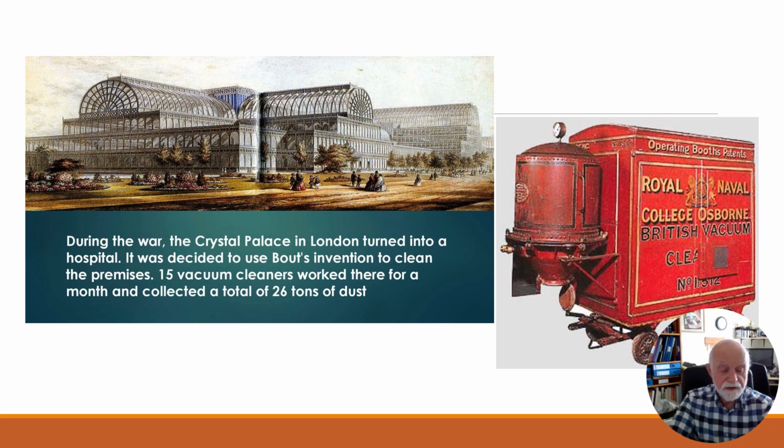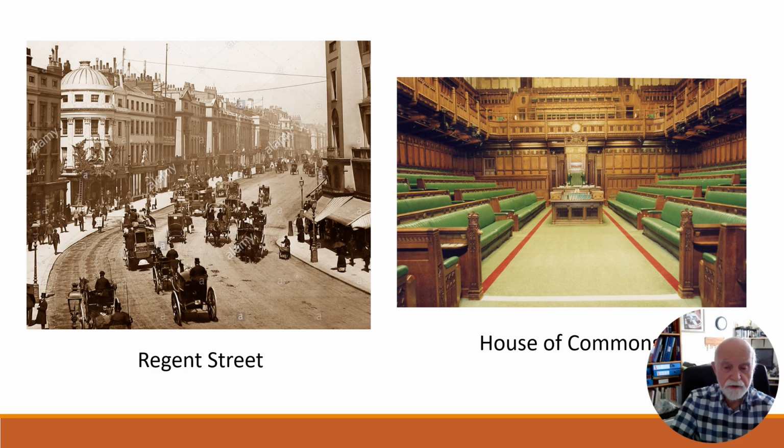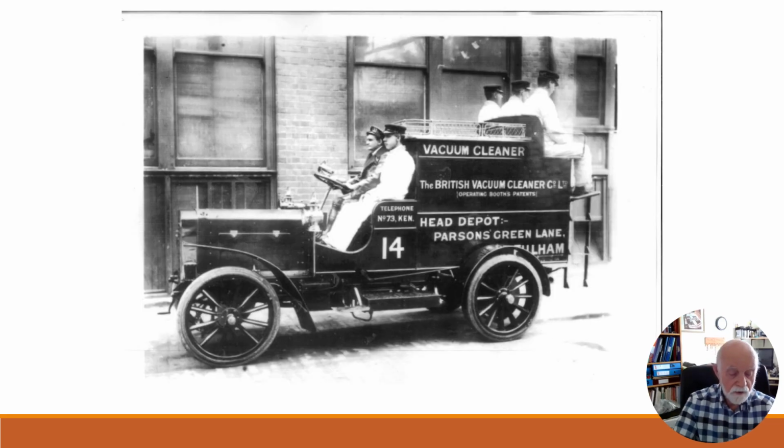The first central installation, rather than a mobile van, was made on the premises of Messrs. Dickins and Jones of Regent Street, London, and after that one was installed in the House of Commons. Theatres, hotels and railway companies also rapidly adopted this system of cleaning. So the business became a success. Because of the cost of the machines, thousands of pounds in today's money, customers could hire a machine on a subscription basis, with uniformed vacuum operators making regularly scheduled cleaning throughout the city. For £13, which was the annual wage of a scullery maid, a home could be cleaned thoroughly. The company was based at Parsons Green Lane.